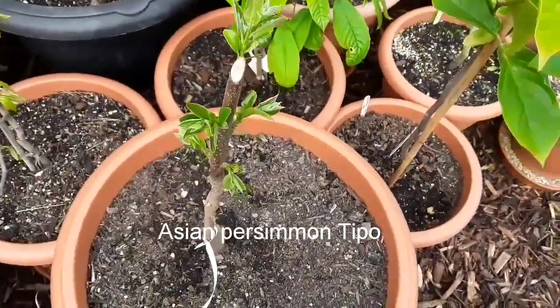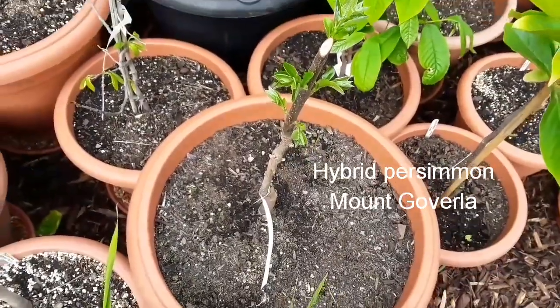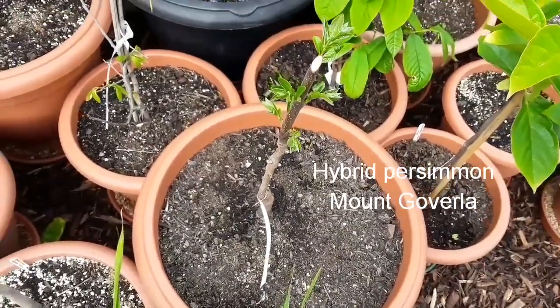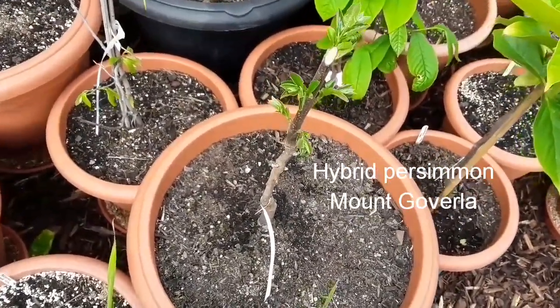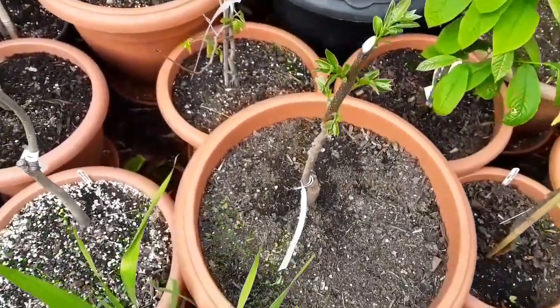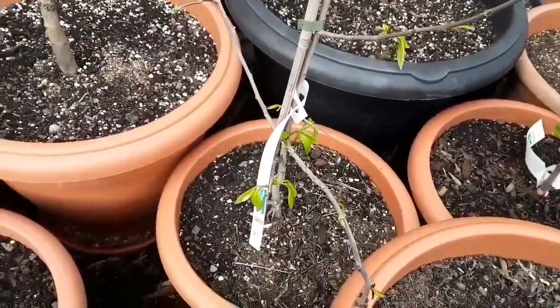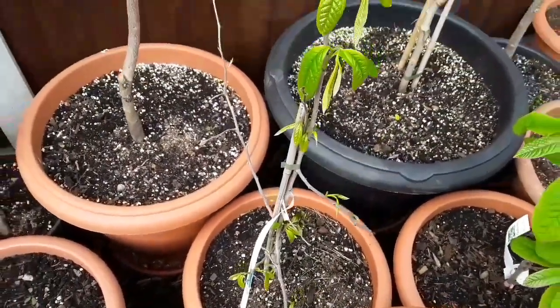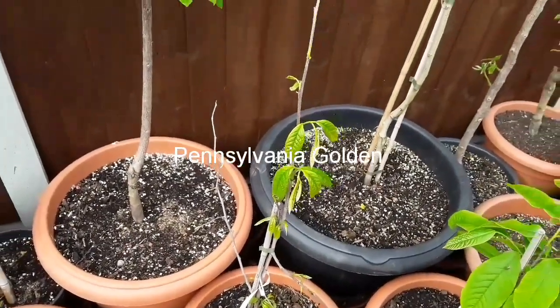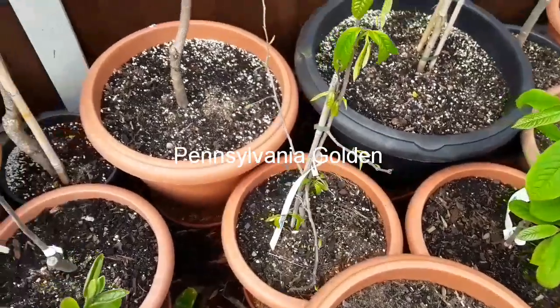Now we've got this small one here which is budding out, is Mount Govila, which I believe is a hybrid between American and Asian persimmons, but seems to have made it through the bare root phase. We have another pawpaw here. This variety is Pennsylvania Golden. They're a bit late to leaf out, these pawpaws, but this one seems to be coming out fine.